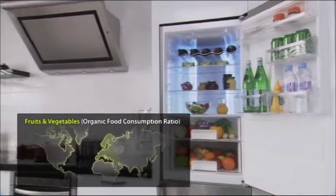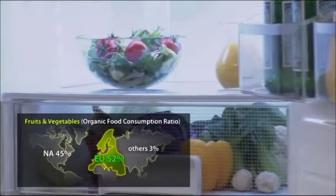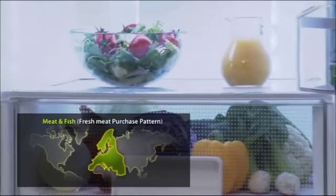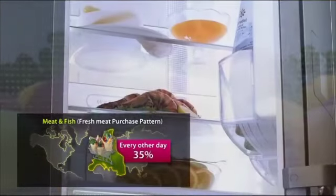LG's innovative preserving technology keeps foods fresher. Europe is one of the biggest markets for organic food, and LG's new bottom freezer will perfectly support fresh and healthy lifestyles, considering more than 35% of Europeans purchase fresh meat every other day.